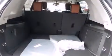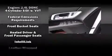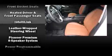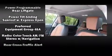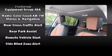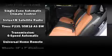Passengers are protected by various safety and security features, including dual front impact airbags, front side impact airbags, traction control, a panic alarm, OnStar, and four-wheel disc brakes with ABS. Brake assist technology provides extra pressure when applying the brakes.